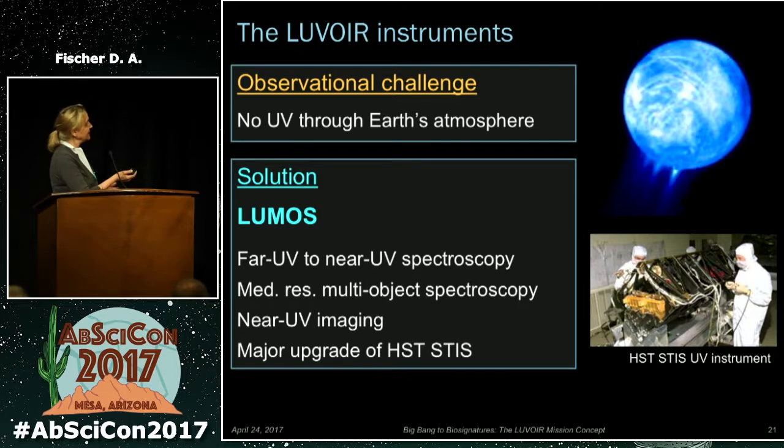This is in the Instrument Design Lab right now at Goddard Space Flight Center, where we're trying to go through the exercise of planning what this instrument would look like. So in part we can figure out the technical challenges, and in part so that we can develop a cost model for the instrument.